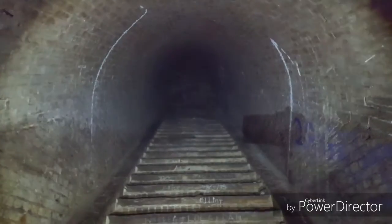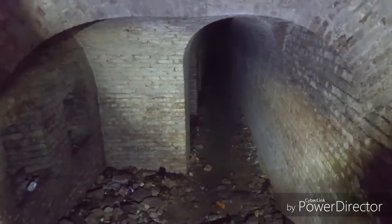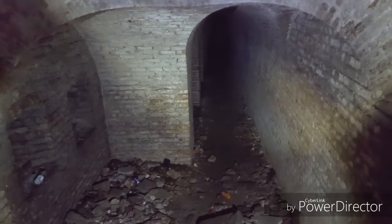So, has to be one of my favourite tunnels near it. There's a little bit of steam running through here, guys, or dusty sort of air, but yeah. So that's the left side.